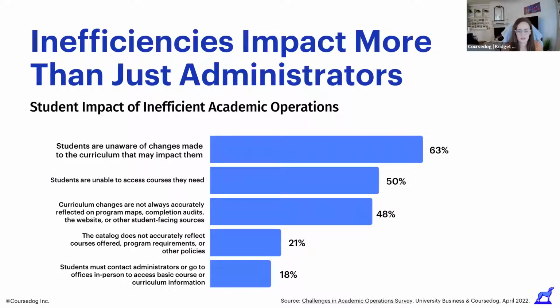Beyond just the frustration that administrators face when it comes to managing curriculum changes, more importantly, students are also being impacted by these inefficient processes. We asked higher ed leaders in the same University Business survey how inefficiencies in academic operations impact students, and curriculum ranked as the number one impact on students.